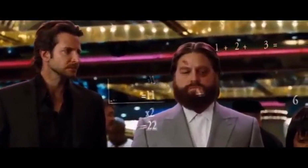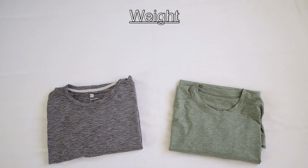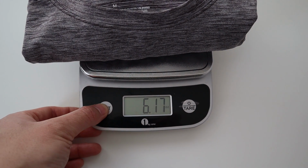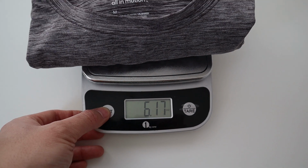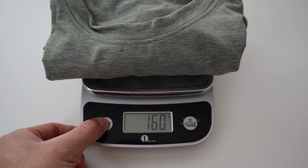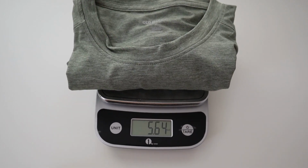Alright, let's move on to the more important part of this video, and that is the performance evaluation. When it comes to my performance reviews, I like to implement as much science and data as I can, and so let's get into some numbers that I've collected. Let's start with measuring the weight of the shirts. The Target shirt here weighs about 175 grams, or the equivalent metric of 6.17 ounces, whereas the Old Navy shirt weighs in at a lighter 160 grams, or 5.64 ounces.